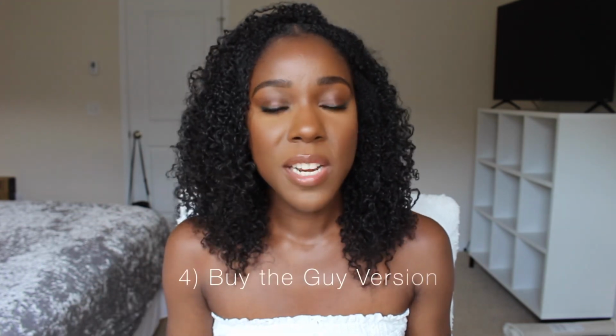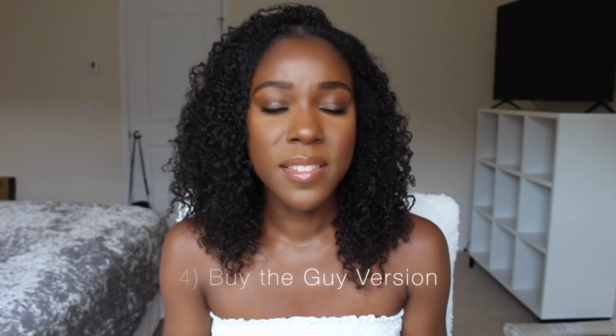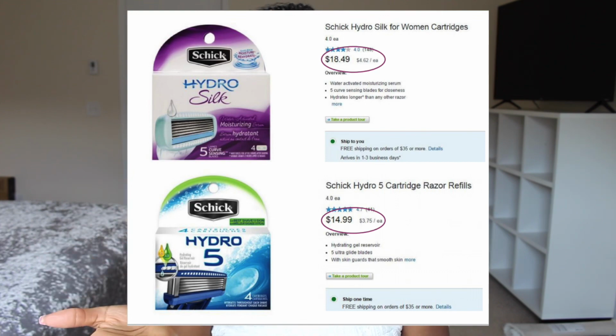So this next tip is probably my favorite tip, you guys. Buy the guy version. I already do that with my razors, but there is this thing called the pink tax. A lot of times products, just because they're marketed towards women or because they're made in the color pink, are marked up, they're going to be sold at a higher price. For example, razors, that is one. I don't even buy girl razors anymore. I just buy guy ones because they're the same thing and they're cheaper.